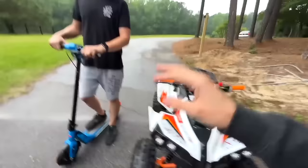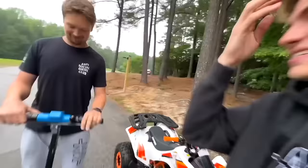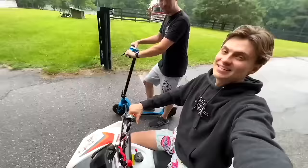And so next to us, we have Matt on the Bugatti scooter. This thing is fast and it has a digital readout for miles an hour. So we're gonna be able to see exactly how fast this thing can go. It says it should go 24 miles an hour and I wanna make sure that it does or I want my money back. So let's put it to the test. Great. Top speed test, Bugatti versus X-Pro. 3, 2, 1, go.